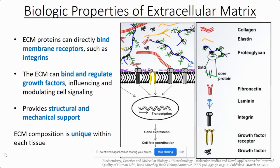And interestingly, ECM composition is unique within each type of tissue. So when it comes to understanding how the ECM is supporting cells, or in the case of islet isolation, being able to digest the ECM to free the cells, that is a unique material that's going to be different based on the tissue and based on the species that you're working with.